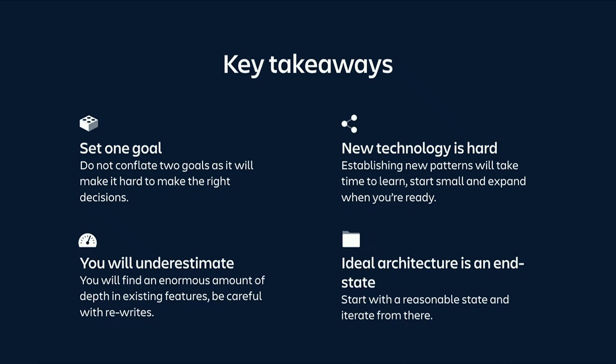And the last one, reaching a pure architectural state. If you're in a rewrite situation, it's not greenfield anymore, so you have to make concessions on that area. Because otherwise, you're not going to make any progress because you have too much baggage already there. So keep in mind to set a goal where you want to be and iterate on that based on a solid plan.